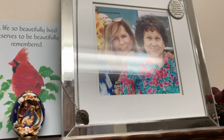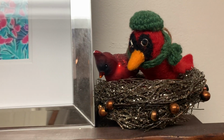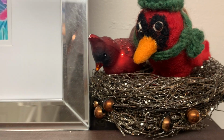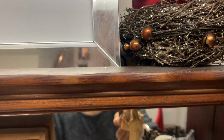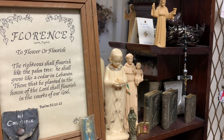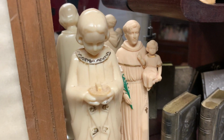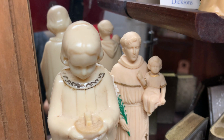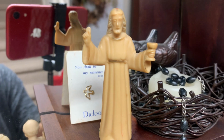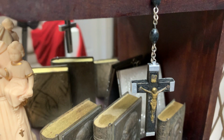It's a picture of Nanny and I, and a couple of beautiful cardinals in a pretty sparkly nest. On these shelves are some interesting items. Nanny had a huge collection of celluloid religious statues. I have all kinds and all sizes that belong to her, as well as some of her rosaries.